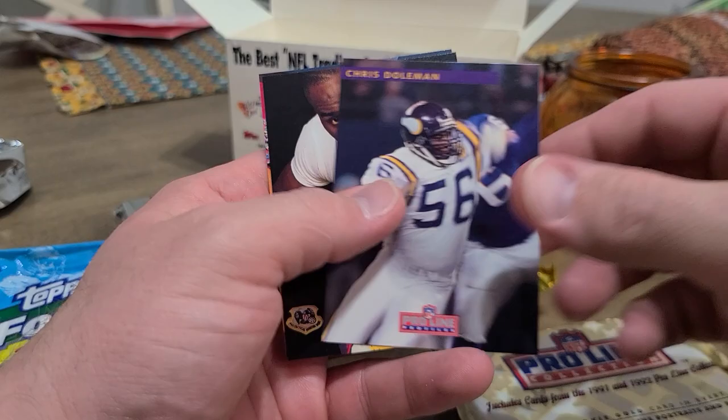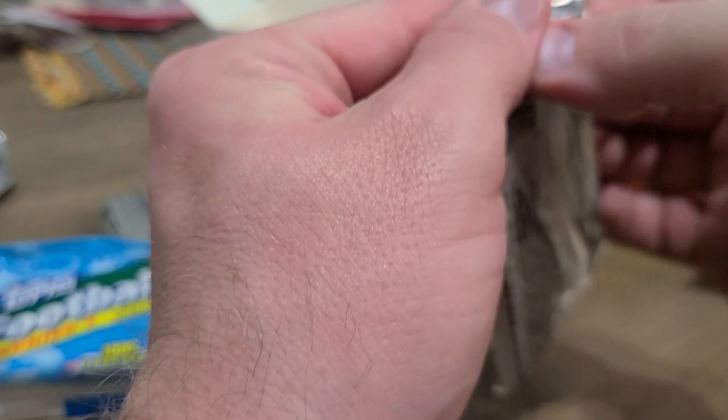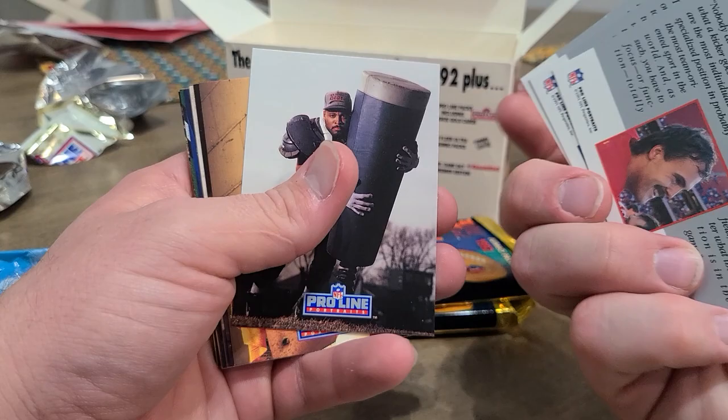Chris Dolman. That looks like Derek Thomas. It is Derek Thomas. And then Warren Moon with his family. Man of the year that year, I think. Next Pro Line pack. All right, Kevin Green. Who's that guy? Dallas Cowboys. Lonzo Highsmith. Nick Lowry? Yep.